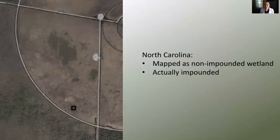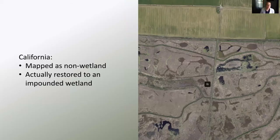So what do those non-impounded wetlands and mapping mismatches look like? This is a site in North Carolina that is classified as a non-impounded wetland, but is actually impounded. And this is a site in California that's mapped as a non-wetland, but is actually a restored impounded wetland.